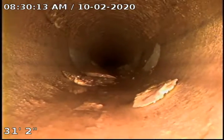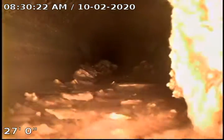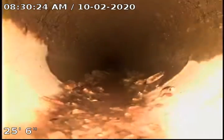But again, the line is flowing at this time. You've seen the sump did drain, and we had water that came into the storm manhole out here in the Greenbelt area.